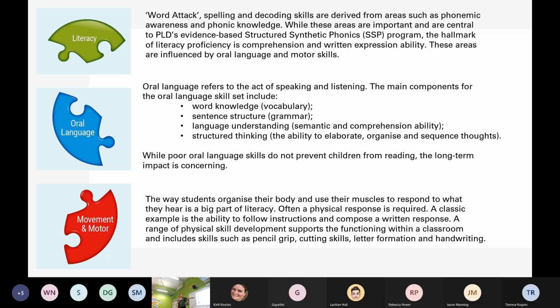And then the structured thinking, that's that higher level comprehension when you're wanting them to structure and organise ideas, make decisions, and understand some of those hidden messages in text. That's making inferences, when you don't know directly what it's saying, but you've got to use a bit of your own knowledge to make an inference. That's some of that higher level oral language skills. And if your child's not able to comprehend at a spoken level, it's really difficult for them to do it in a written text.